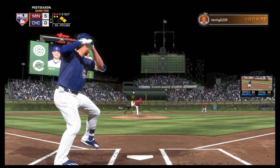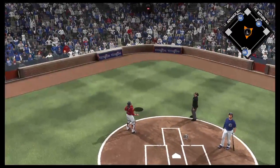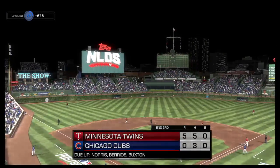He's set. Here's the 2-2. Now a swing, and he pops it up. Right up the chute. This may be tough behind the plate. And he'll get under it to put it away in foul territory, and that ends the inning.